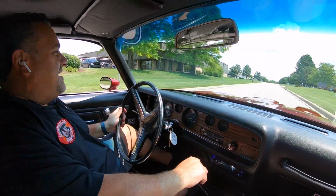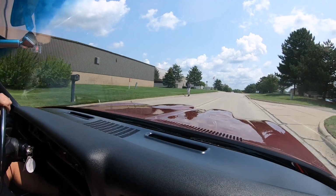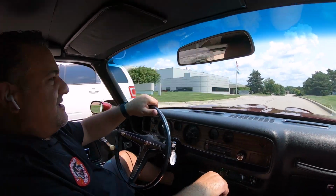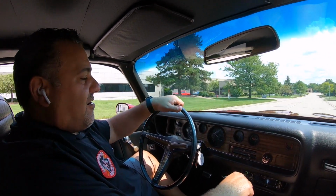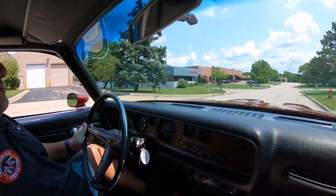All right, guys, now we're taking this sweet '72 Formula 400 4-speed for a ride. I made a mistake earlier. It's actually one of 1,082 made. This one has the original build sheet as well. Just an awesome car. Everything on this car is working, and it's just amazing.